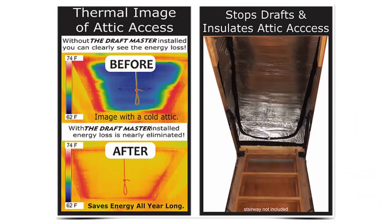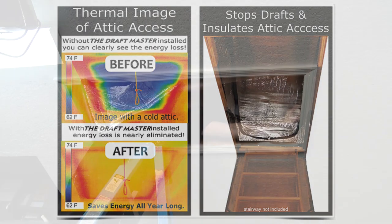If you have a stairway, it goes over the stairway, so the stairway can actually go up inside of this. To access it, you just go up your stairs and you unzip it. If you have a hatchway, you would push the hatchway up and pull the board down, then unzip it and go in and out of the attic.